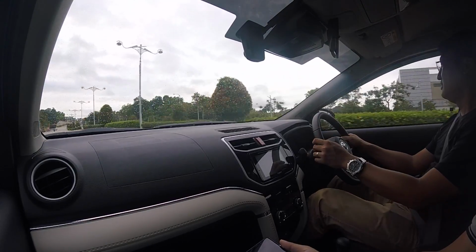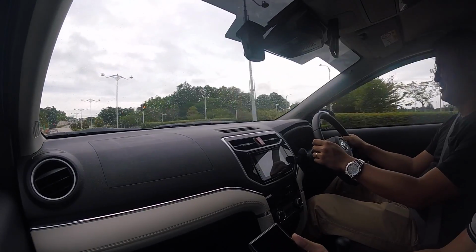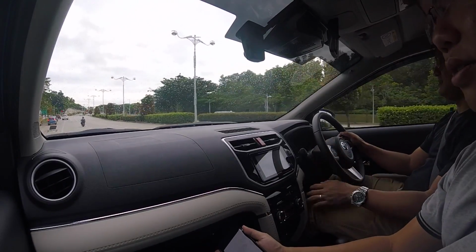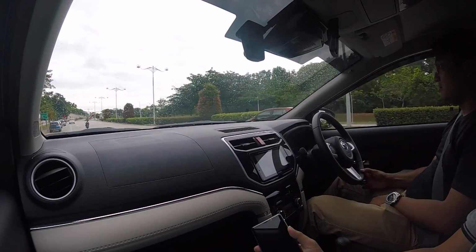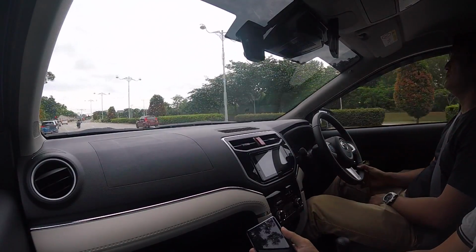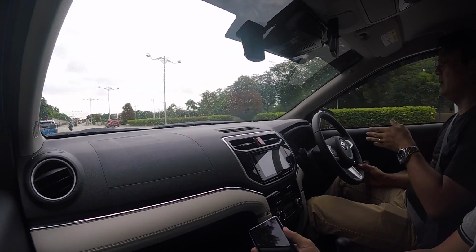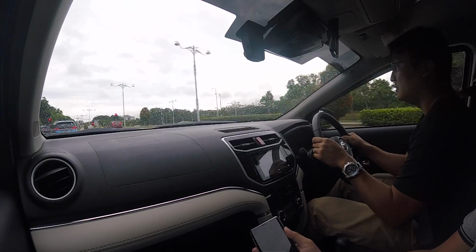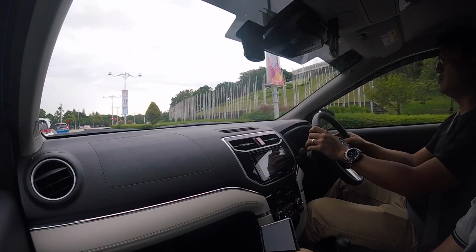Acceleration. Not bad. Actually, it's alright. The car dips because it's a tall car. Yeah. And the blinkers come on when I did the heavy braking just now. Yep. The indicators come on. The car looks good on the go.